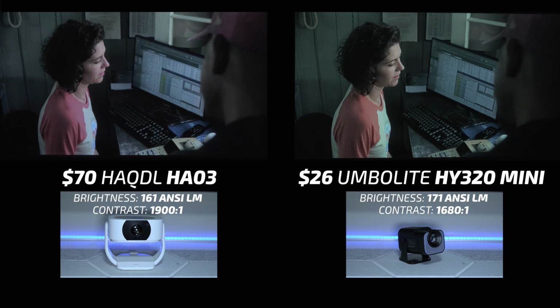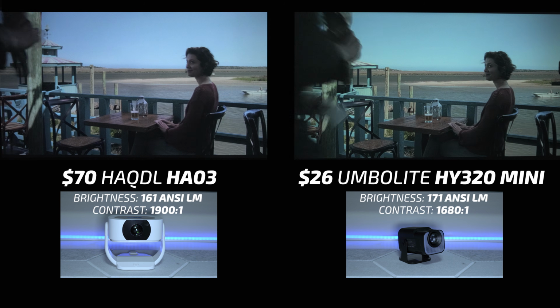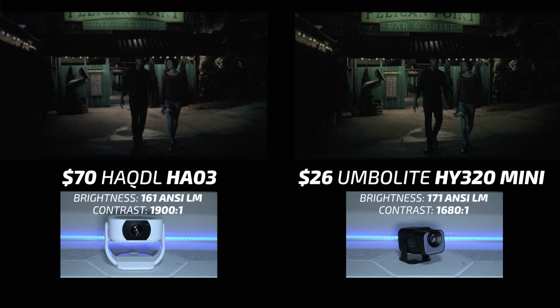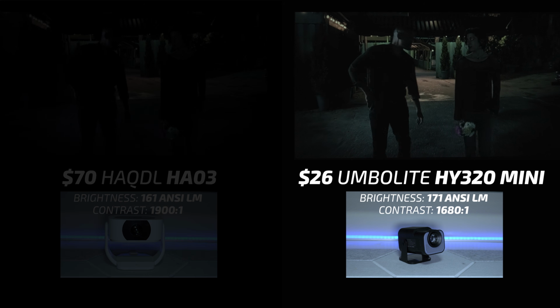And I thought both of these projectors looked pretty good, with the Hackdill shifted towards a cooler white balance. But it did maintain similar contrast and focus to the Umbelite. And on paper, the Hackdill's contrast was higher, but in actual content, it really could have used a higher gamma setting because shadow details were slightly crushed compared to the Umbelite. This round was close, but in the end, the Umbelite came out on top.